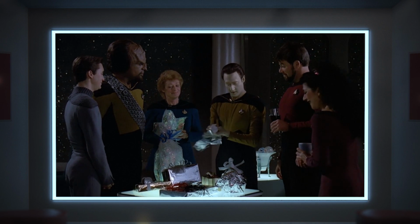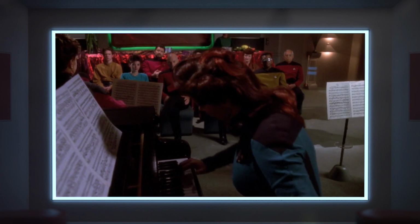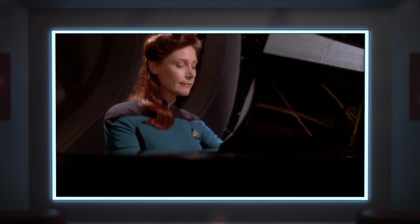We also see paper used in the form of sheet music, perhaps merely to preserve the trappings of the old styles of music that seemed so popular in this era.